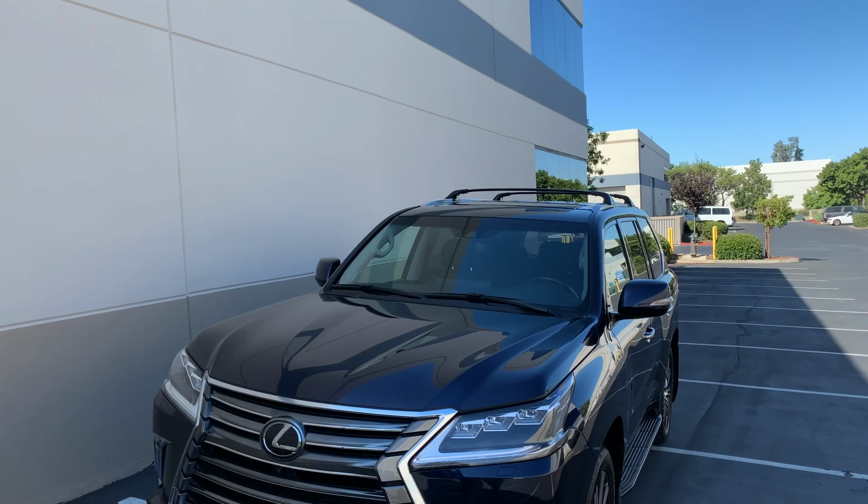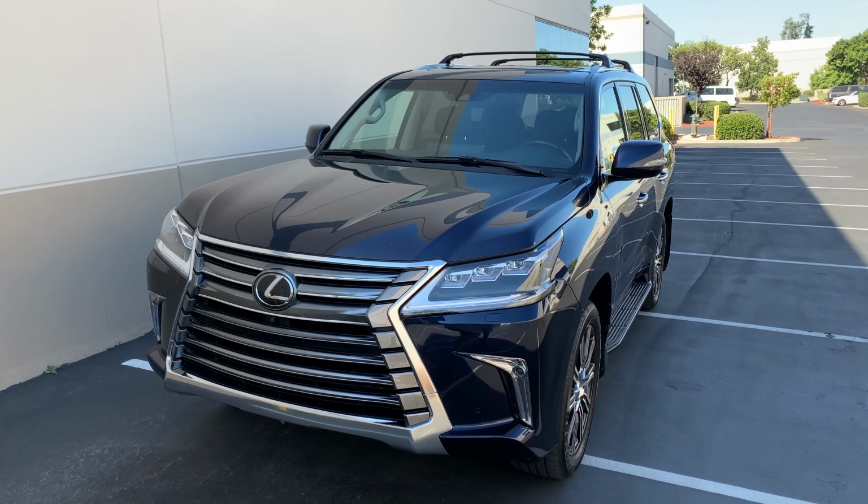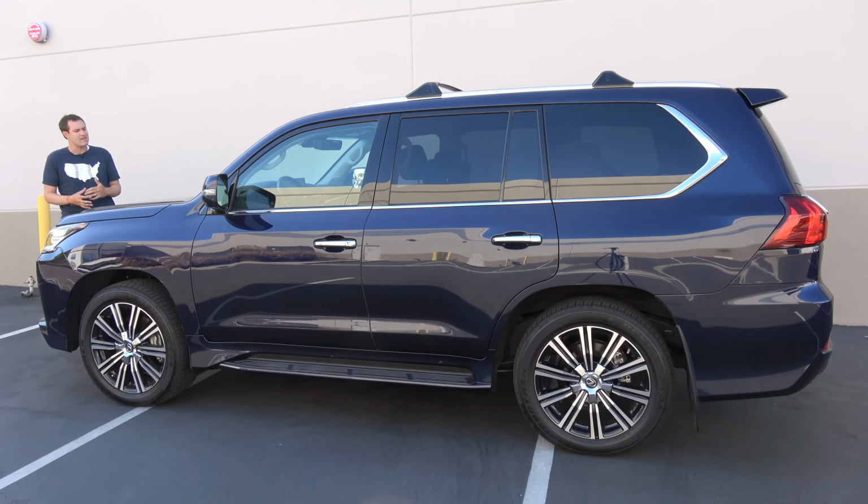First, I'm going to take you on a tour of the LX570, and I'm going to show you all of its interesting quirks and features. Then I'm going to get it out on the road and drive it, and then I'm going to give it a Doug score.